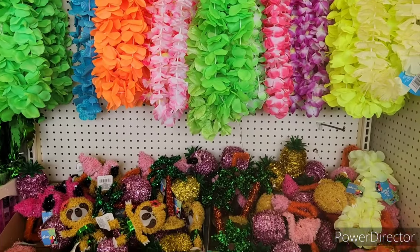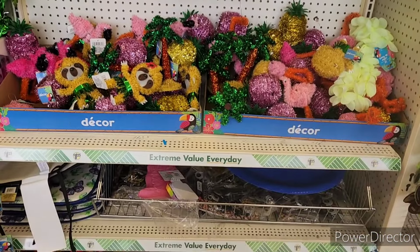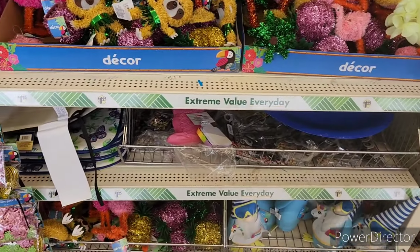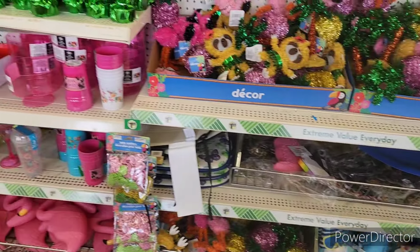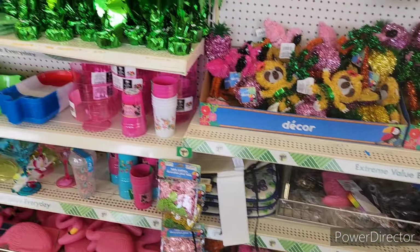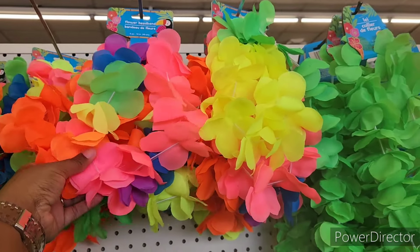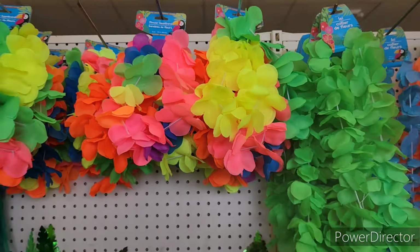So we are in the Dollar Tree and we're just starting out over here in the summer section. Those little gnomes, they're just everywhere. I would have thought they would have been sold out a long time ago. These flower headbands are so pretty. I just love them.